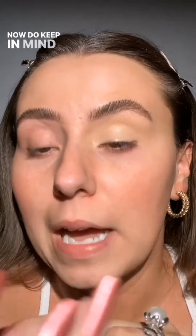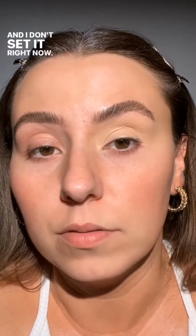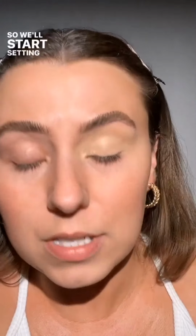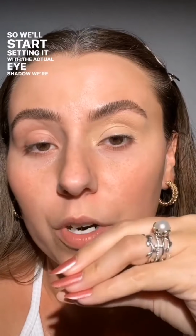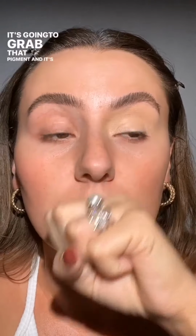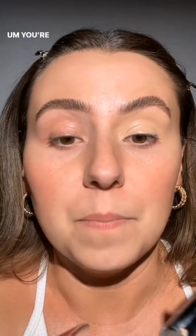Now, do keep in mind, this is going to crease until you set it, and I don't set it right now. No, no, no. I set as I go. So we'll start setting it with the actual eyeshadow we're gonna use, because this is a tacky base. It's gonna grab that pigment and make it stand out, as intense as possible. But you don't wanna set it with anything right now. Don't set it with translucent powder. You're actually gonna get a more even blend, believe it or not.